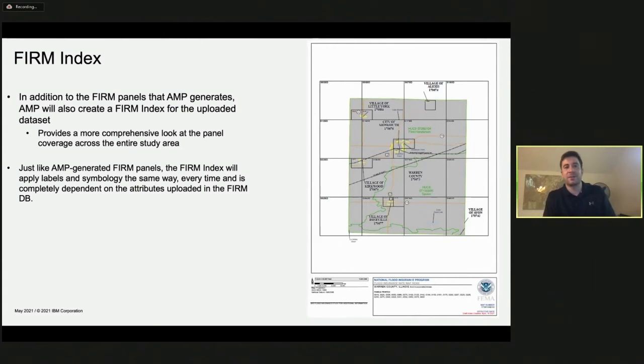Another aspect of AMP that was added prior to the release of the solution in early January is that it creates a firm index now. This gives a more comprehensive look at the panel coverage across the entire study area rather than just the individual panel. It's a good way for users to get oriented and to get a better understanding of where their panel of interest is relative to the overarching study area. The same thing applies here as applies to the firm panels: the firm index relies on the data in the firm database, and it's generated in a consistent manner based on that data.